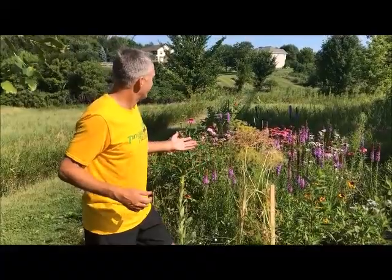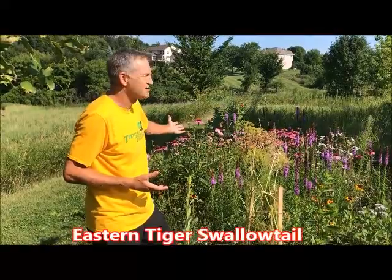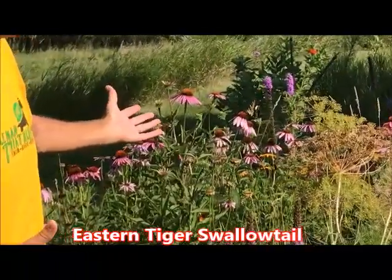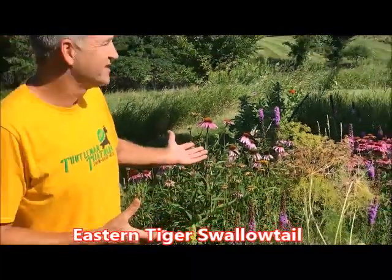Well, and sure enough, as I talk about the dill plant and trying to attract swallowtails, right behind it's the Eastern Tiger Swallowtail. Again, that magnificent butterfly. So I'm really excited to have that in the garden this year. And I'm not sure if the dill's attracted it. It certainly seems to love the purple coneflowers.